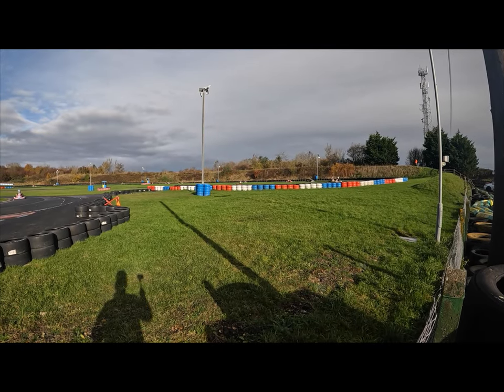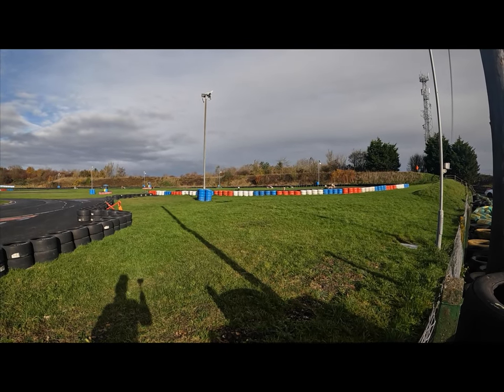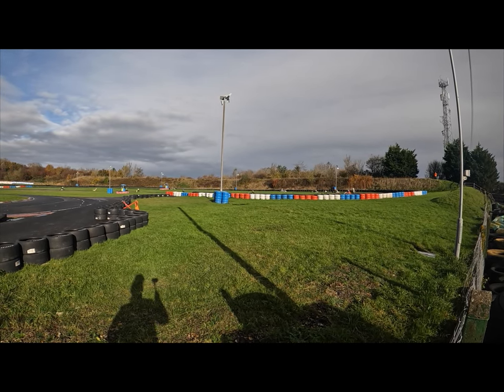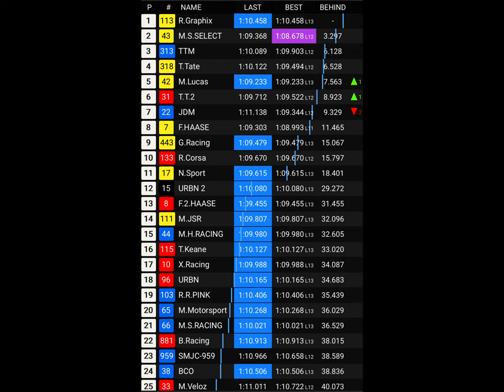Guys, just over 15 minutes in, the race has settled down a little bit. First few counting laps have passed, everyone's spread out a bit, and we've got 113 Red Graphics in the overall lead and the lead of Elite. We've got 313 TTM in third overall and leading Pro.